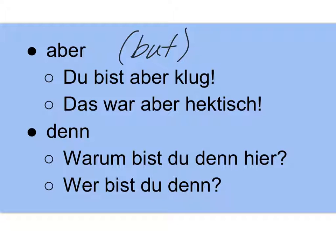Yeah. So denn. Anybody know what denn means? No? Means because. Okay. So denn could be used as a conjunction, you know, like I know that you're smart because I know you well. Something like that. Okay, but if you're using it in a different context, warum bist du denn hier? So if you get rid of the denn, why are you here? Very harsh, right? Warum bist du denn hier?